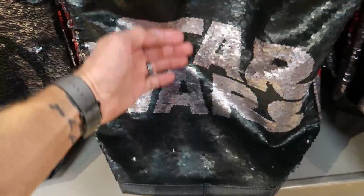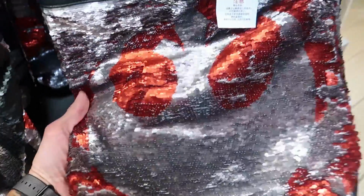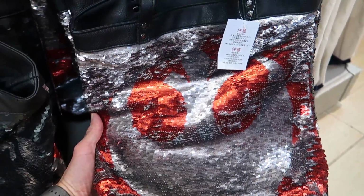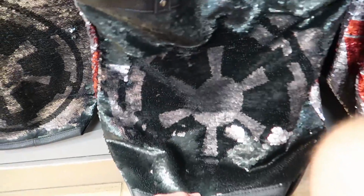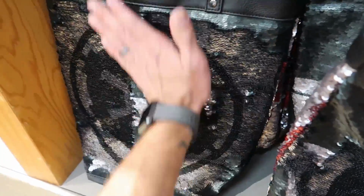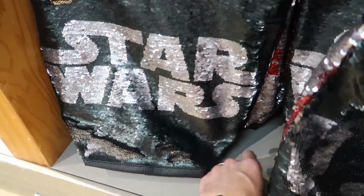For $14.99, they've got this bag. Does it not flip over like they do sometimes? Ooh, what does it say instead of Star Wars? Hold on, I gotta do it. Oh, okay, so this is cool. You'll have to forgive me, I don't know which one's which. One of them's the Imperial Forces and the other one's the Rebels, right? But then when you flip it over, it just says Star Wars. It's kind of neat. And this is $14.99.